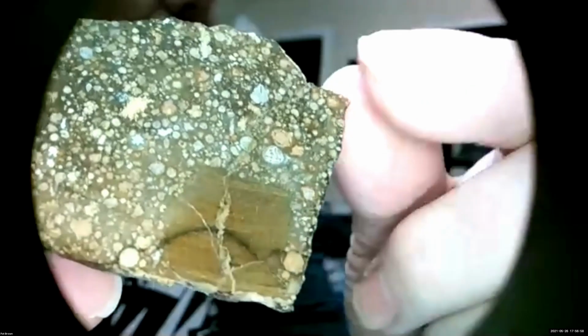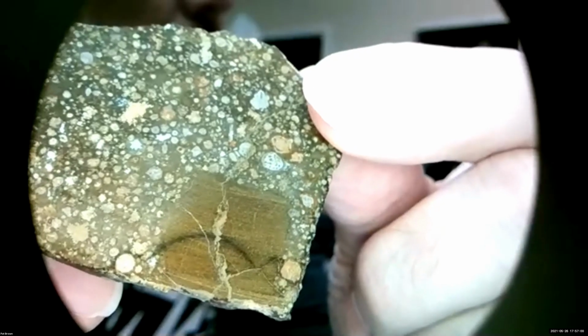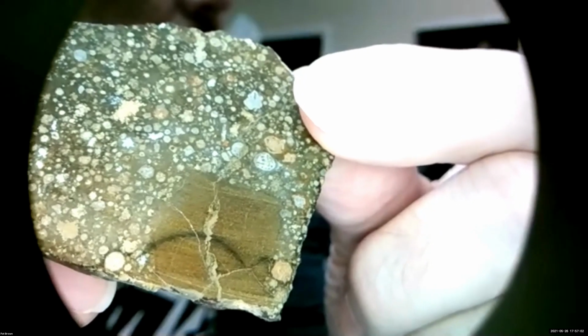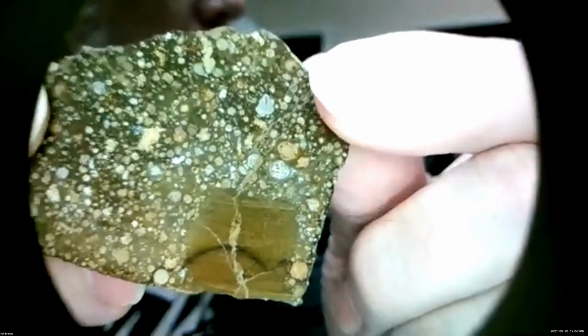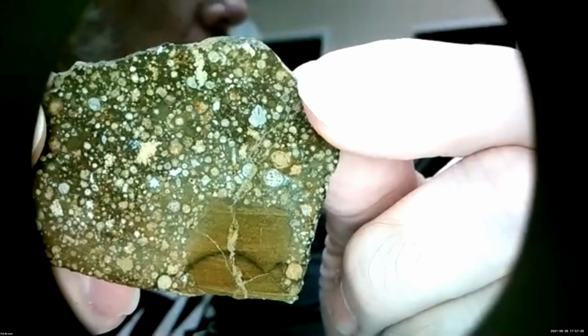Does that line up with the black line? No, it doesn't actually. So that stripe of fusion crust there lines up with kind of the middle of that inclusion, the big crack through it there. That's a really interesting piece, man. Absolutely. I was not a happy camper that it disappeared, but patience won out.